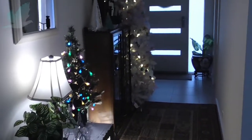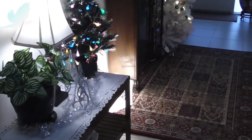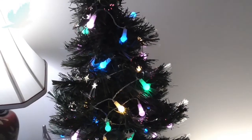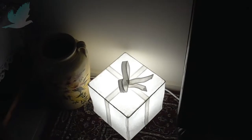So this is the view looking at the front door. I've got a little table there with a lamp on there, and I've just put some metal trees with some tinsel and my fibre optic tree that I've had for years. And I've added some extra lights to that, just to make it more colourful. And down there it's very bright. It's from IKEA, just a little gift parcel.